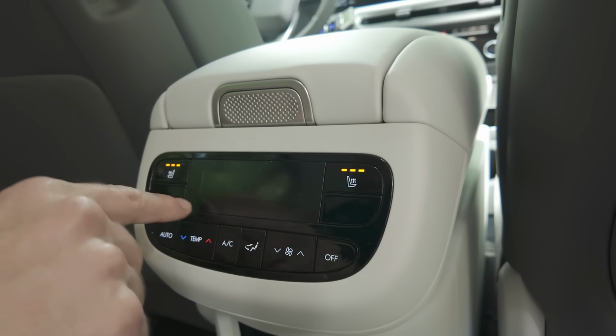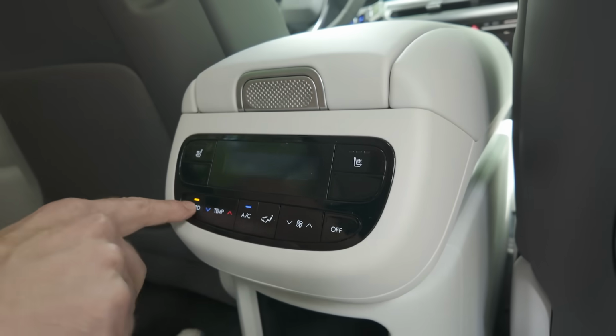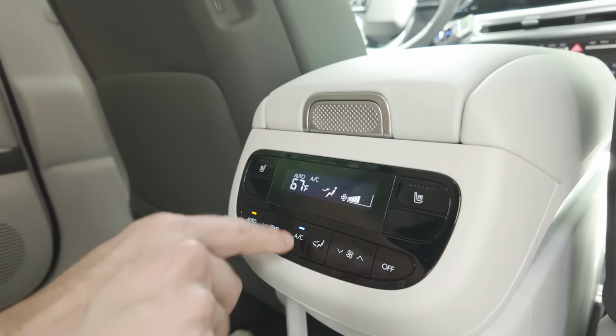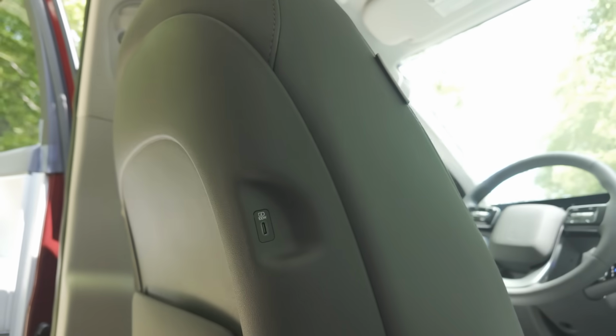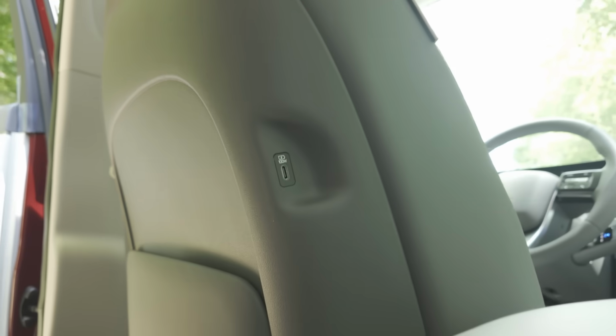What you do get are heated outboard seats in the SEL, as well as a third zone climate control, so you could adjust it independently of the front seats. It keeps the Hyundai and Kia tradition of having USB ports. These are USB-Cs on the front driver's seat, which is really nice. They're up high, so you don't have cables dragging along your floor.